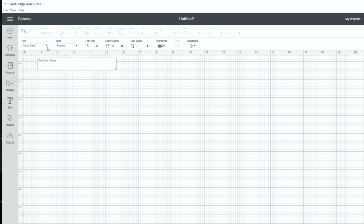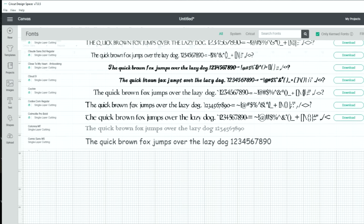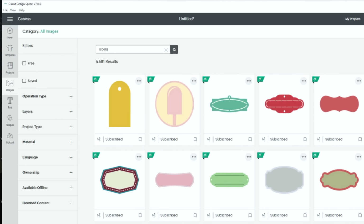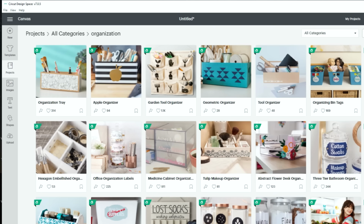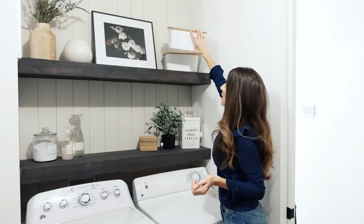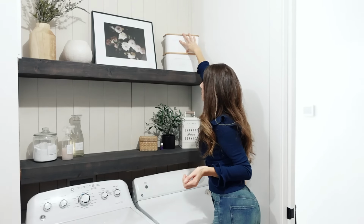But I like this because you can pick the font that you want and it will write it out. You can pick the style of the label that you want. There are so many different designs that you can choose and make on Cricut Design Space. It's really, really nice. It's super easy to use, and so really the possibilities are endless with it, which is nice. So I just have those stacked there.